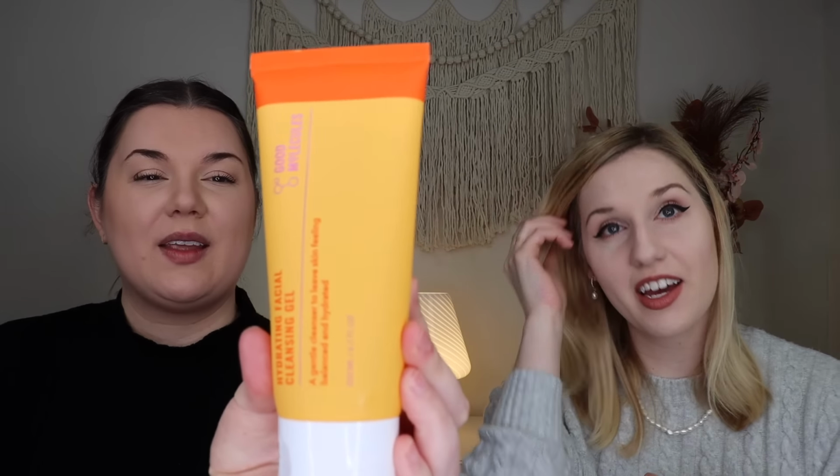Good Molecules is Beautylish's skincare brand. So I feel like we always get one Good Molecules product per box, it feels like. Ooh, the packaging on that is everything. It's really cute. This is a nice summer cleanser. I feel like a gentle cleanser to leave skin feeling balanced and hydrated. This seems like just a simple gel cleanser. I like simple cleansers that don't have too much going on. Yeah. I think I prefer them over cream.